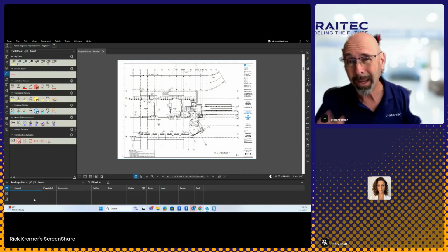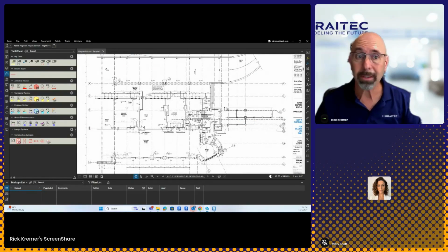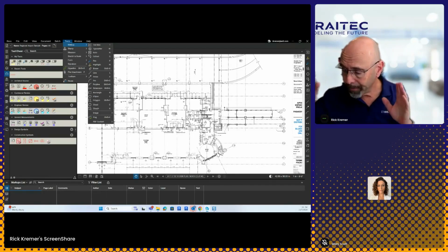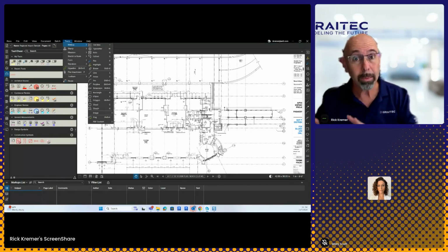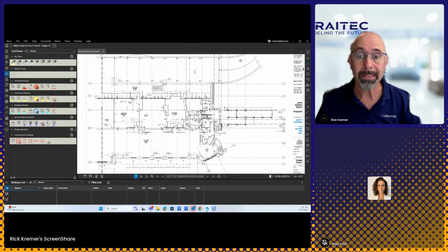Now, let me explain what I mean by this. Here we have a typical set of drawings. And if I go over here to my tools drop-down menu and go to a markup, any markup, right? I would say 90% of the Bluebeam users out there just go to the tools, go to the markup, and add a markup, right? So I'm going to add a markup like this cloud.